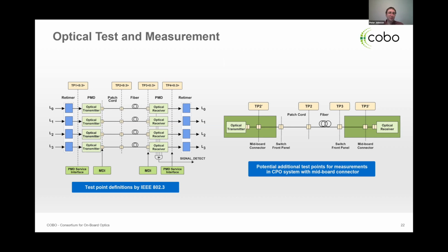If we start moving things within the box itself, and you now have a co-packaged onboard optic, we may need potential additional measurements. So you may have what we call TP2 prime and TP3 prime, which would be almost a midboard connector measurement component as well. And these necessarily aren't in there. Again, it wasn't a statement of fact that you require these in the system. It was just a realization that if we have these additional connector points, we need to determine whether or not these also become points of standard test and measurement, and whether we even make them available, because certain designs won't have those midboard connections. They're just going to go directly to the front panel.